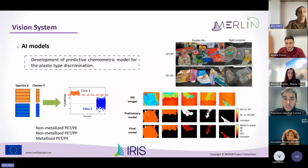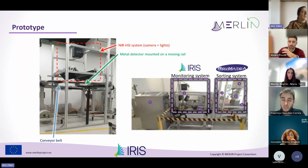Now let's explore the artificial intelligence models that have been developed. It's important to mention that when it comes to monitoring, relying on only a camera signal is not enough. You must develop and train predictive chemometric models to identify and classify signals according to the model categories. For this purpose, we have developed models for plastic type discrimination, which you can find here. In short, it relies on finding helpful connections in the data to make predictions and classifications. That's in a summary way.